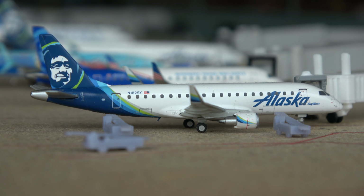Here we have the Alaska E-170s. Now these do serve quite a few destinations out of Las Vegas. Here we have this aircraft, which came in from Everett Paine Field. It'll be going out to Los Angeles. For those who are not familiar with Everett Paine Field, that is the main facility where Boeing builds their aircraft.